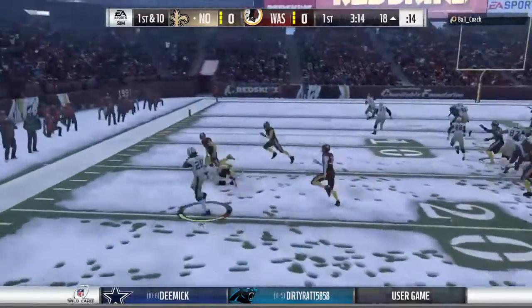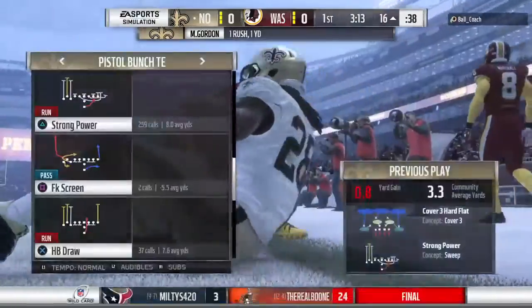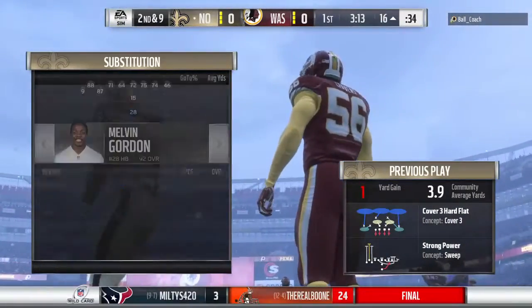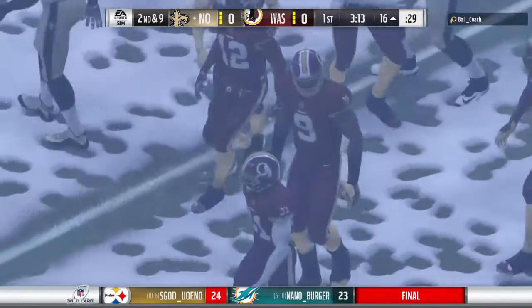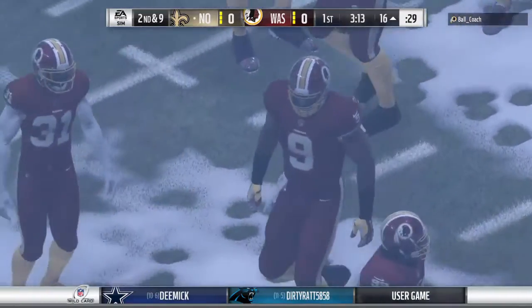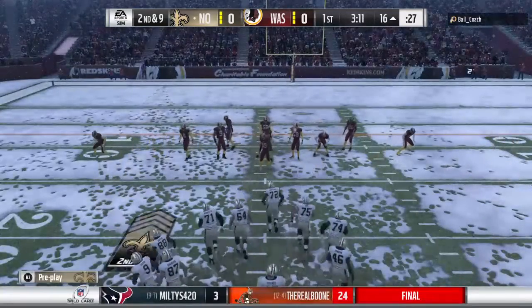Now a first carry for Melvin Gordon. Just a yard on the pickup there, and it'll bring up a 2nd and 9. In my humble estimation, terrific work there defensively. Running back's trying to get wide, get to the sideline, and they beat him to the spot, forced him out of bounds pretty close to the line of scrimmage. And after the play on the ground, that brings up 2nd down here.